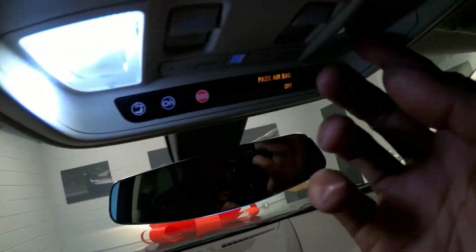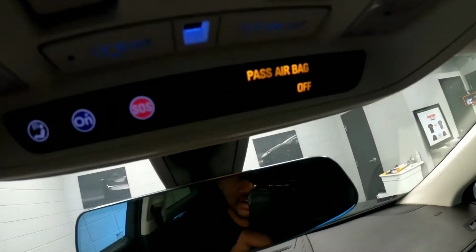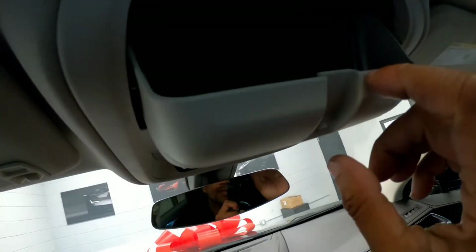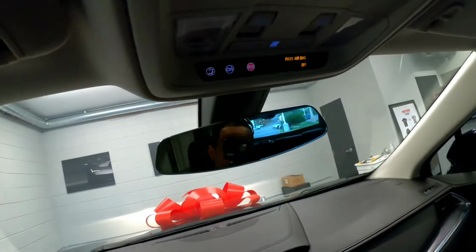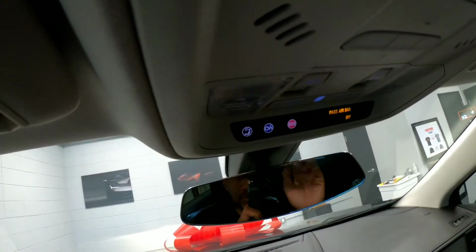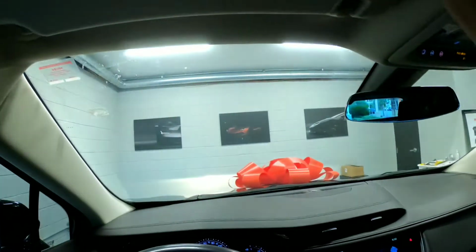LED lighting, once again, as y'all can see, very nice touches here. OnStar stuff, passenger airbag on and off right there. Got your sunglass holder, all that good stuff right there. Nice little area right in here. Microphone for the Bluetooth and all that's right there. Nice visors right there, big visors.